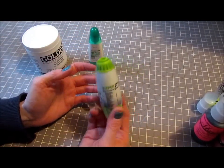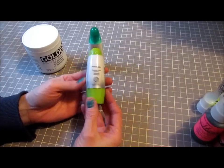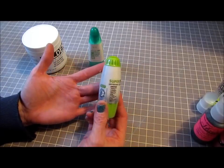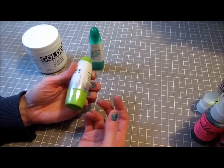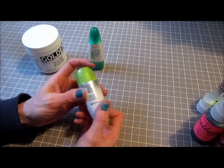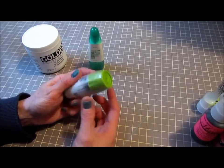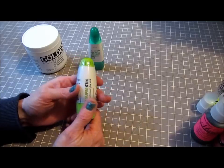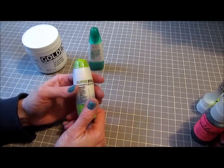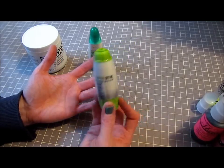I also like this glue. It's a new discovery for me from last year. It's a glue stick. I like a glue stick, especially for ATCs and tags and little cards and things where you just need a little bit of glue. And I don't feel like refilling my ATG gun. So this is a great glue.